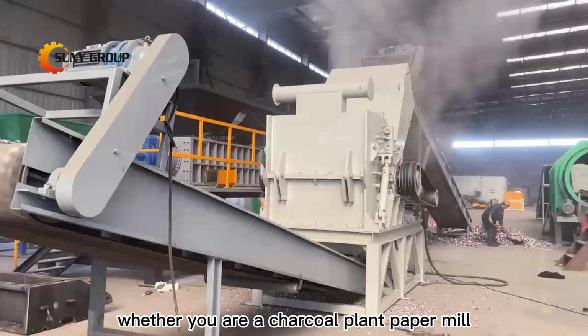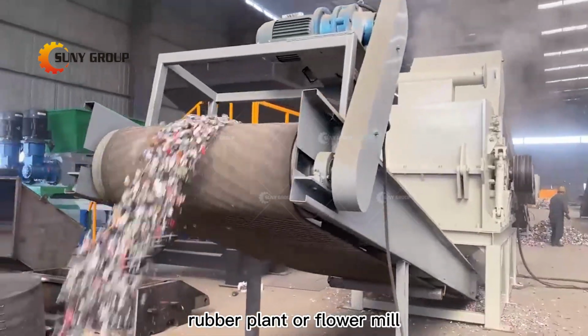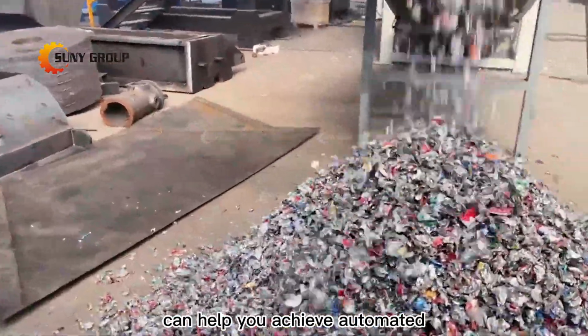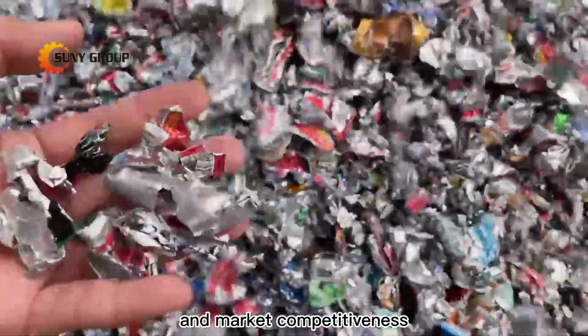Whether you are a charcoal plant, paper mill, bamboo and wood product factory, rubber plant, or flour mill, the continuous carbonization furnace can help you achieve automated and efficient production, improving your enterprise's production efficiency and market competitiveness.